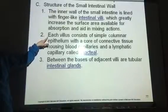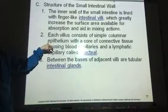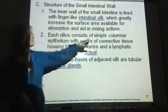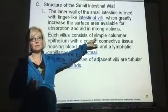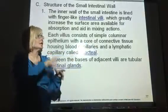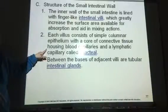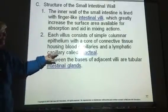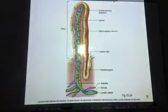Each little villi, or villus, consists of simple columnar epithelium, so way back to the beginning of the year. Simple, it's single layered, that way it's easy to absorb things. Stuff can move through those cells very easily. Columnar, they're long shaped cells. Connective tissue, and then there's a lymphatic capillary called a lacteal. Between the bases of each villi are tubular little intestinal glands that are in between.